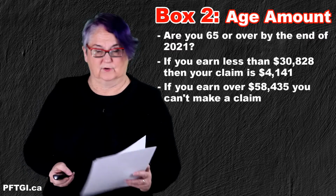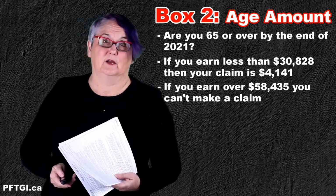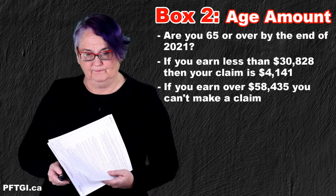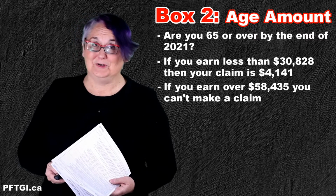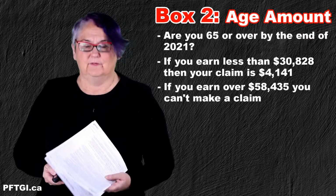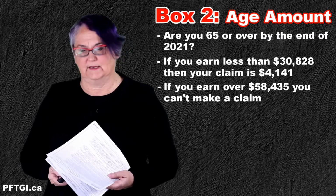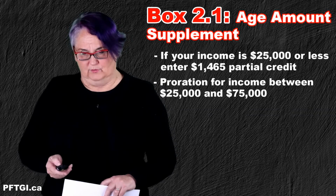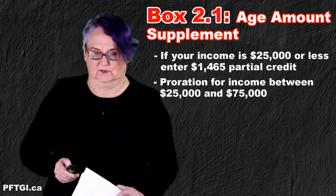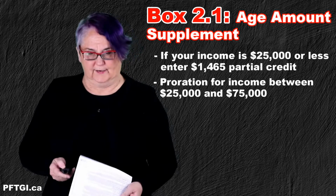The second amount that you're going to claim only applies if you're over age 65. So if you're not, you don't have to listen to this part of it. If you are, however, over the age of 65 by the end of 2021, and you earn $30,828 or less, then your age credit is $4,141, and that's the amount that you put in this box. If your income is going to be over $58,435, then there is no claim for the age credit.